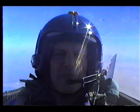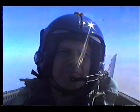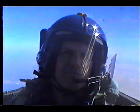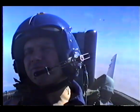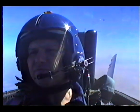Okay. How does this handle differently than the one-passenger plane? The T-Bird doesn't handle too much differently at all. It's real similar. And the big difference is when you're at a real high angle of attack or trying to be real aggressive with the jet, the big canopy causes it to depart a little bit easier. It's a little less stable than the single-seat F-18.